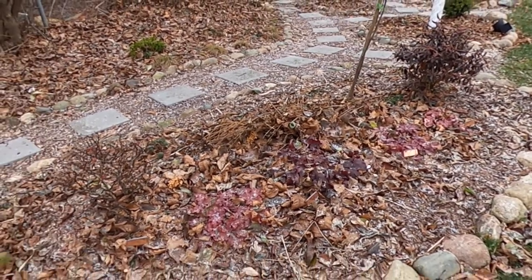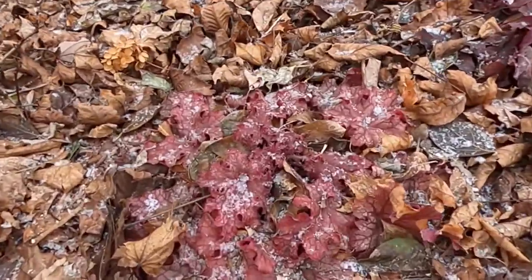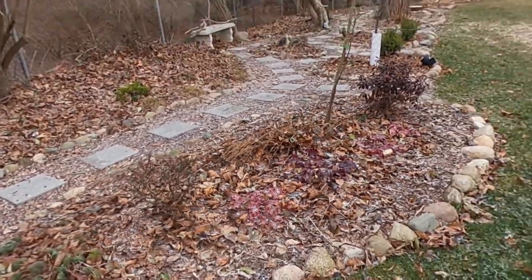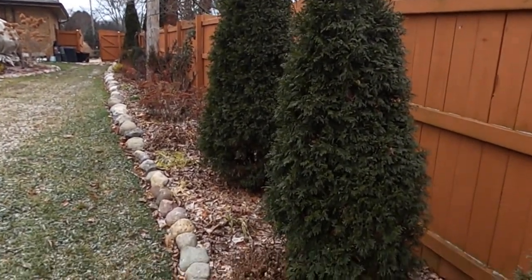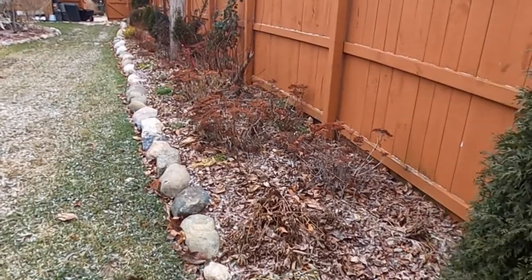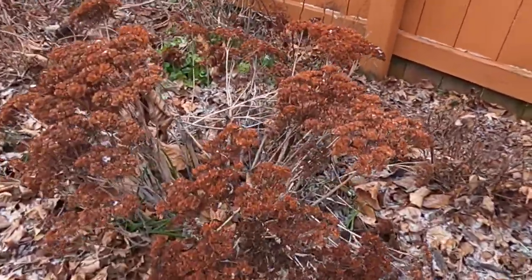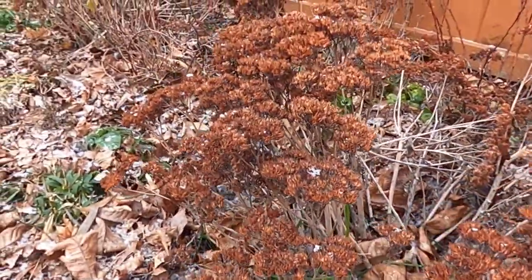Even the heucheras are beginning to fade with the light dusting of snow. The color remains, but they wilt somewhat down to the ground. The arborvitas are a lovely sight this time of year. And there's a nice grouping of more sedums with their seed heads. And when the snow falls, clumps of snow will remain atop the seed heads, looking like fluffy billowing clouds.